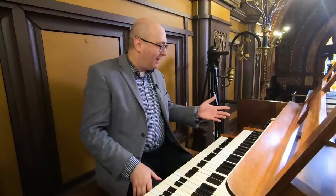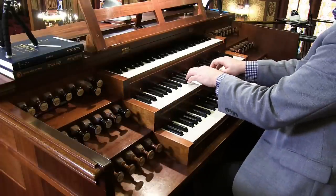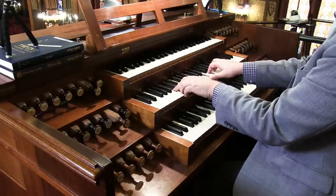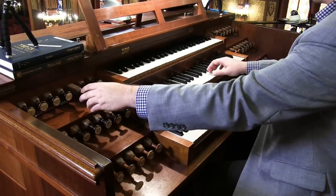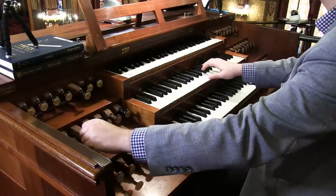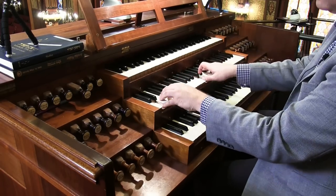So beyond the 8-foots, then we move to 4-foot in the Great. We have two. We have a principal labeled as octave. So with the 8-foot principal. Or the 4-foot Nachthorn or flute, maybe combined with another of the 8-foot flutes. Something different to each of those 8-foot styles.